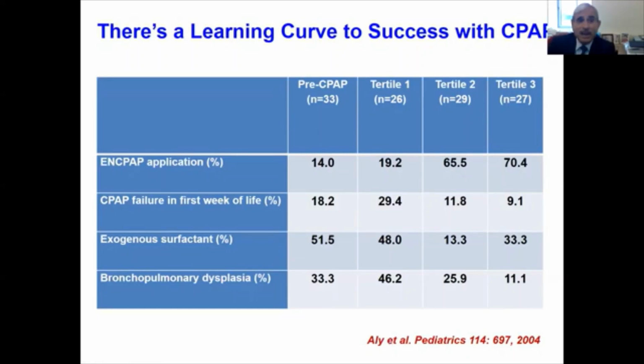Washington, D.C. And after implementing early CPAP in 1997, he reported chronological data for the ensuing 4 years, and he clearly showed that during these 4 years, as the use of early CPAP increased, CPAP failure almost became half, the use of surfactant decreased, and he was able to decrease the incidence of BPD threefold. And he continues to do well, and his numbers are almost similar to what we have at Columbia.